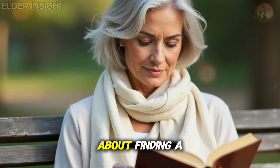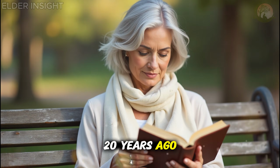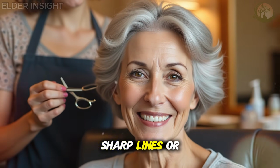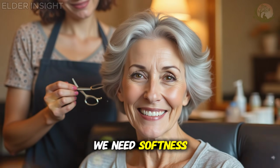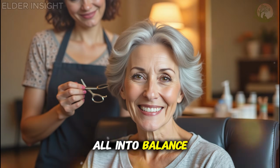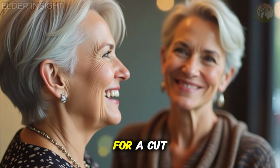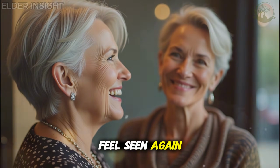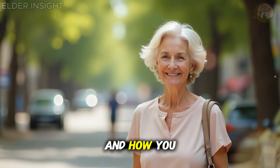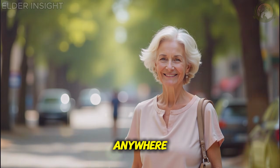There's something powerful about finding a style that fits who you are now. Not the version of you from 20 years ago, but the version who's grown, softened, deepened. We don't need sharp lines or big changes. We need softness, lightness, and maybe just one intentional layer that brings it all into balance again. And if you've ever felt like your hair was making you disappear, maybe it's time for a cut that lets you feel seen again. Because this isn't just about how you look. It's about how you carry yourself and how you want the world to see you, with quiet strength and beauty that hasn't gone anywhere.